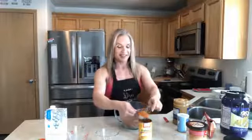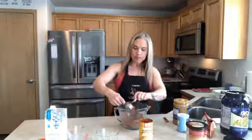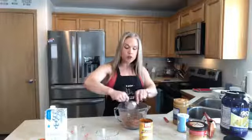Just gonna measure that out. Trust me, I've already made a batch of this. You know me, I check it out first. Okay, so I'm gonna add that. I'm not gonna mix it yet because I'm gonna need to add wetter ingredients to make it mix okay. All right, also to that, I'm going to add 3 tablespoons of peanut butter.